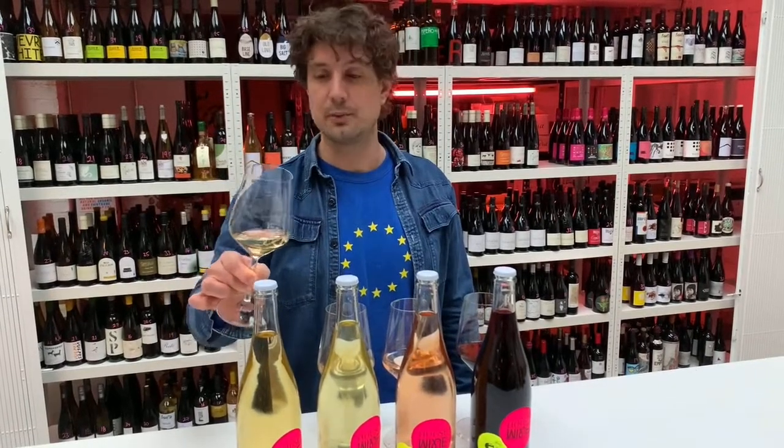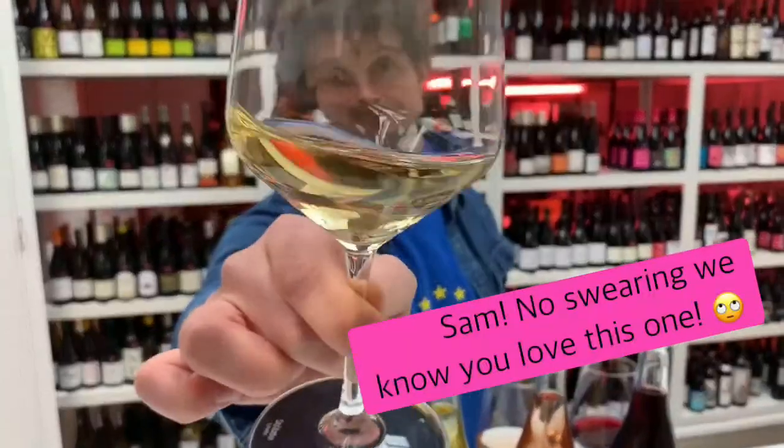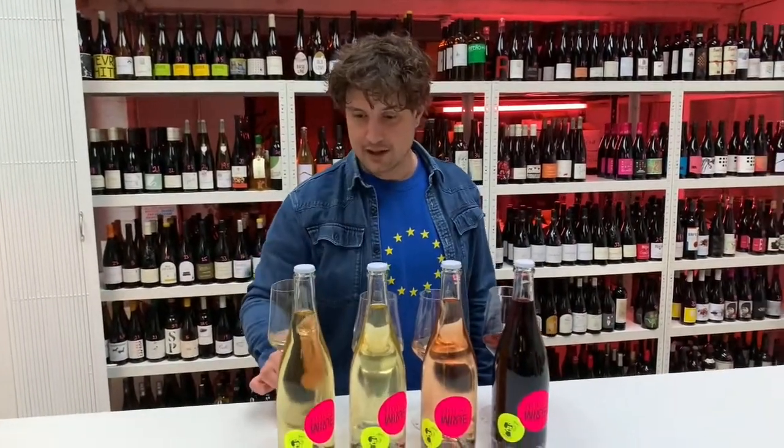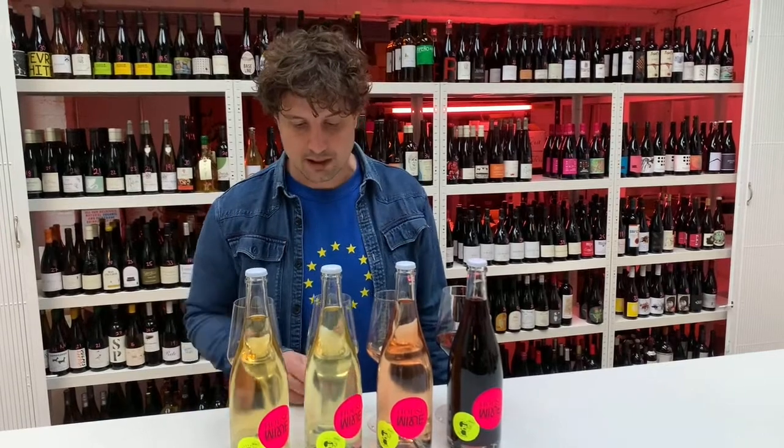And for people that like Chablis or white wines made from Chardonnay from northern France, you will love this. It's absolutely delicious. It's pure, clean, tastes even better because it's from keg. And it's quite delicate, but it's got lots and lots of really soft, peachy stone fruit to it. I think it's absolutely wonderful.